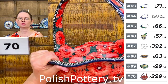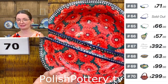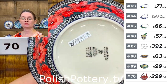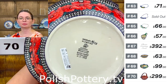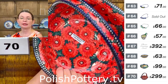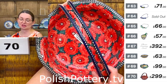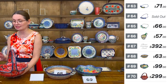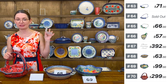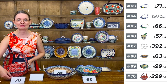And you can use it in your oven as well. If you want to, you can use it as a baking dish. No problem. It goes to your oven the same way like any baking dish. $299. And it is just beautiful. That red color in this pattern is almost overwhelming. But if you love red color, and I do, this is a perfect pattern.